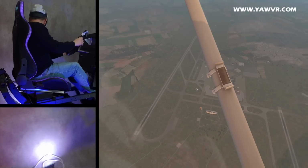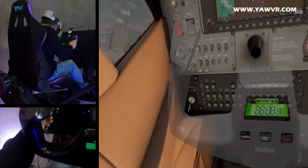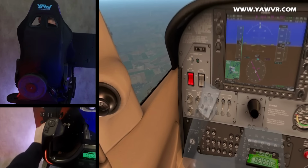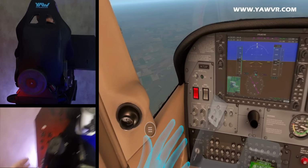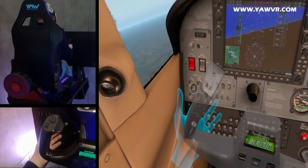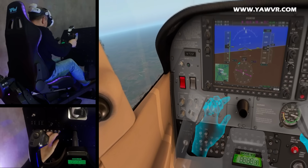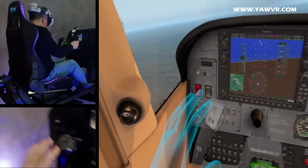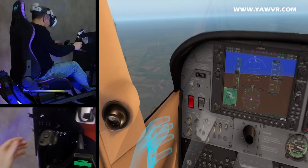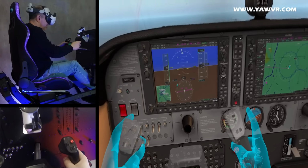I'm still over the airport, so I will be able to land. For that, I turn off the beacon. I don't know what it means, but I want to turn on the landing light and the strobe. As you can see, I can easily reach. Even here, my hand is disappearing behind the yoke, or let's say it's just not perfectly recognized. But because the visual and my hand are in sync in the virtual space, my muscle capability or something can just predict where I should put my hand, and I can easily find anything.